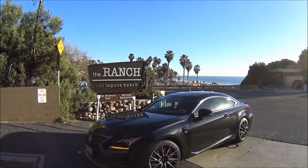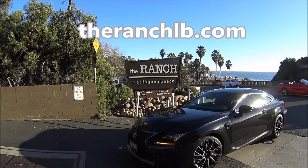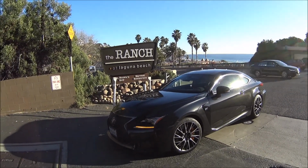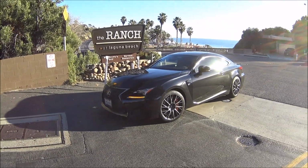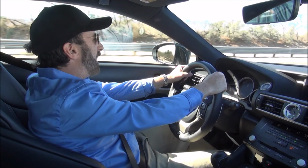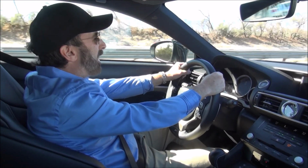Okay, so we have arrived here at the ranch at Laguna Beach. As you can see, we're right on Pacific Coast Highway, right across from the beach over there, here in Laguna Beach. And we're gonna have a nice getaway with the Lexus RC F, which was amazing to drive down here from Palm Springs. And then I drove it all the way up to Northern California, to Sonoma, to wine country.